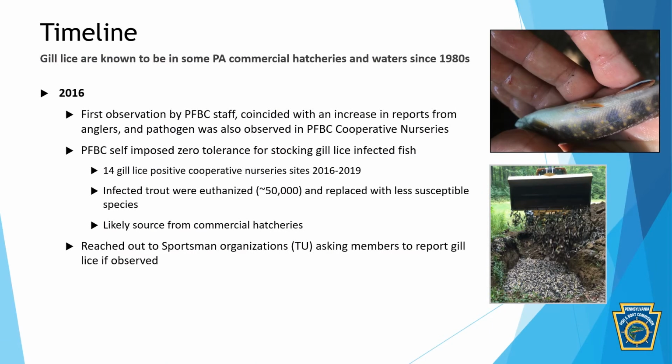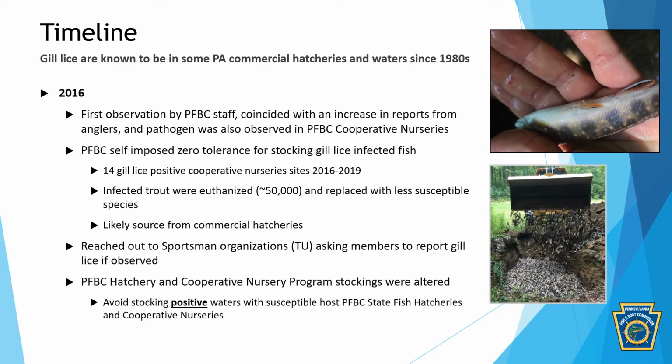We also reached out to different sportsman organizations, more specifically Trout Unlimited, similar to what they did in Wisconsin. We said, hey, can you reach out to your anglers? If anybody sees gill lice, can you report that to us? And this actually helped. Some of those dots that were on the previous slides came from Trout Unlimited members reporting this to us. Other times it was just anglers on their own reporting it as well. We also altered our stockings.